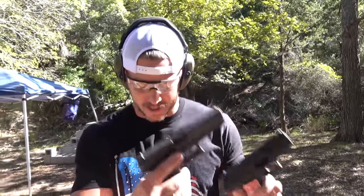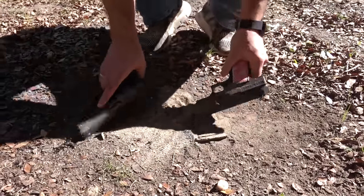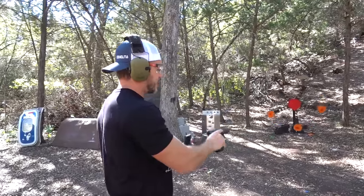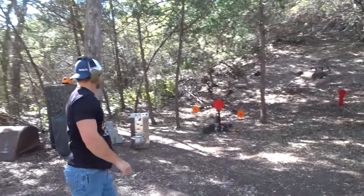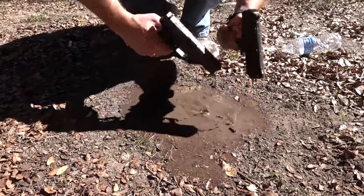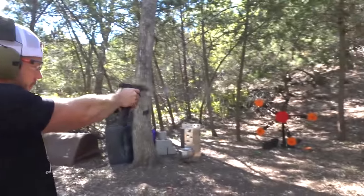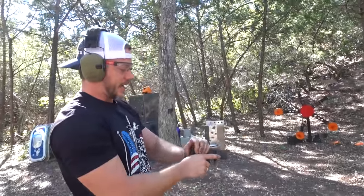First test, the dirt test. Put them in here, get a little sand up in there, and then we take them to the range and see if they're still reliable. Let's see if the Glock is reliable. Glock is reliable. Let's see if the High Point is reliable. High Point is reliable. Dirt plus water makes mud. Let's go see if they're reliable. It threw dirt all over me. Glock. Still reliable.